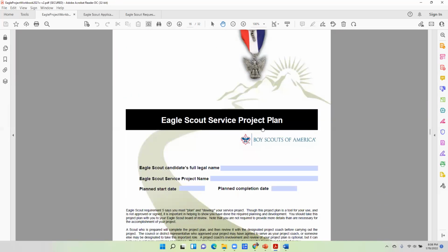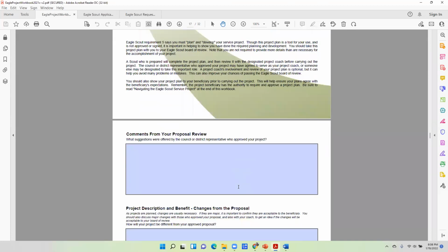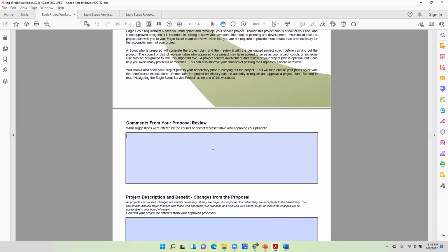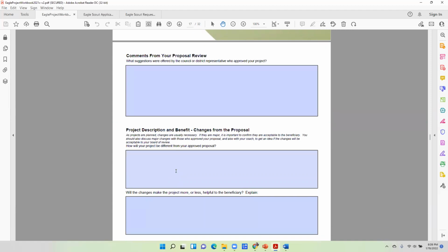The project plan, which is this project plan, is a little more detailed. If the council or district rep had any comments, they could put them in here. Normally they don't. Or they'll make you change the original and send it back to them. If there's any changes, they can be listed here. Or maybe you showed a design to the beneficiary and they want to change things, you can list them here. They ask you, will the changes take more time or less time, and if they're helpful to the beneficiary.